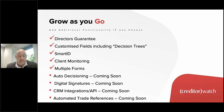Other things like customized fields, decision trees. A decision tree is just something where, based on the answer you give to a question, you may get additional questions or remove additional questions. So that's something you might look at doing in the future.